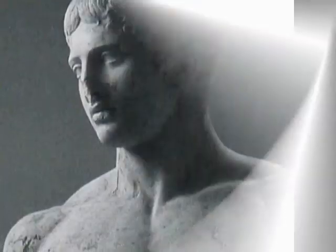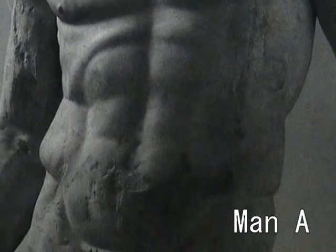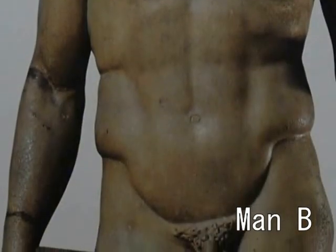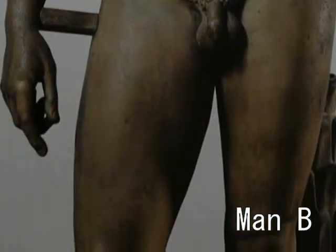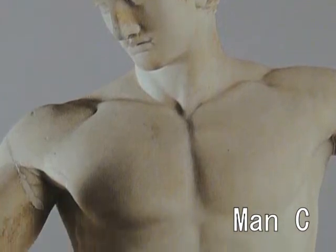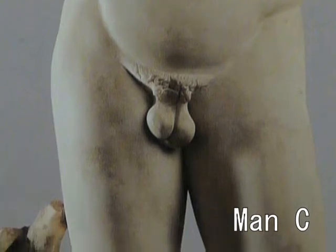First, I would like to show you 3 men. This is man A. Very sort of a manly man. Please watch these men carefully. And this is man B. Okay, this is man B, and this is man C. I think they've got their own names, but names are not at all important because names are given long afterwards by humans. This is man C.